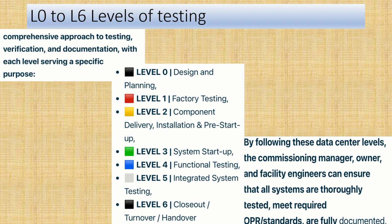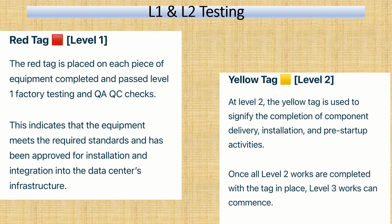By following this testing, commissioning managers, owners and facility engineers can ensure that all systems are thoroughly tested and meet their requirements. These tests are important so that, in the operation of the data center, it should not be shut down.